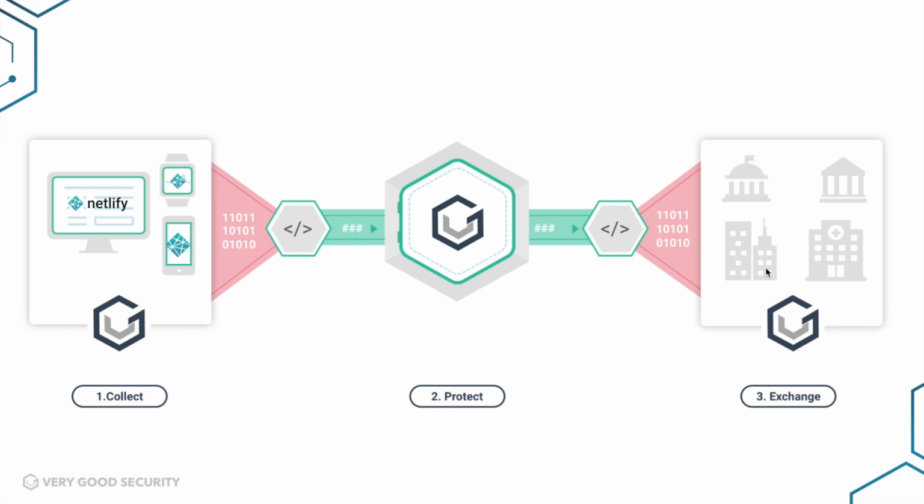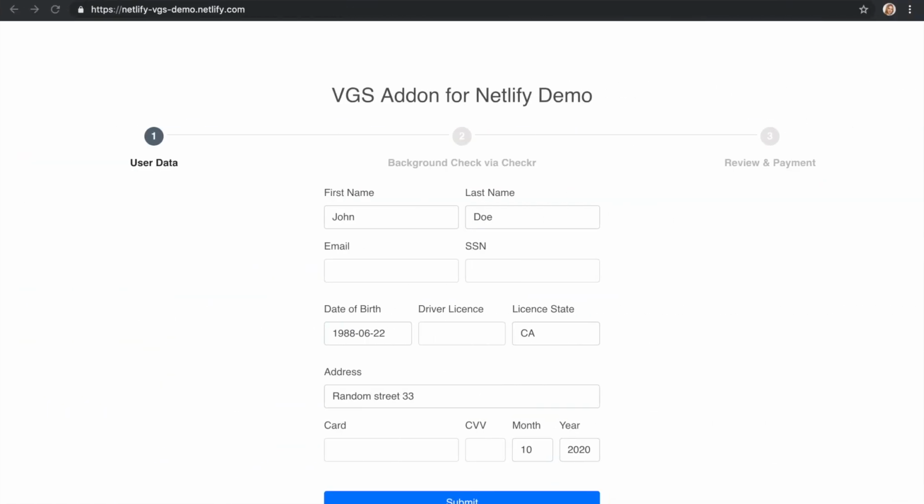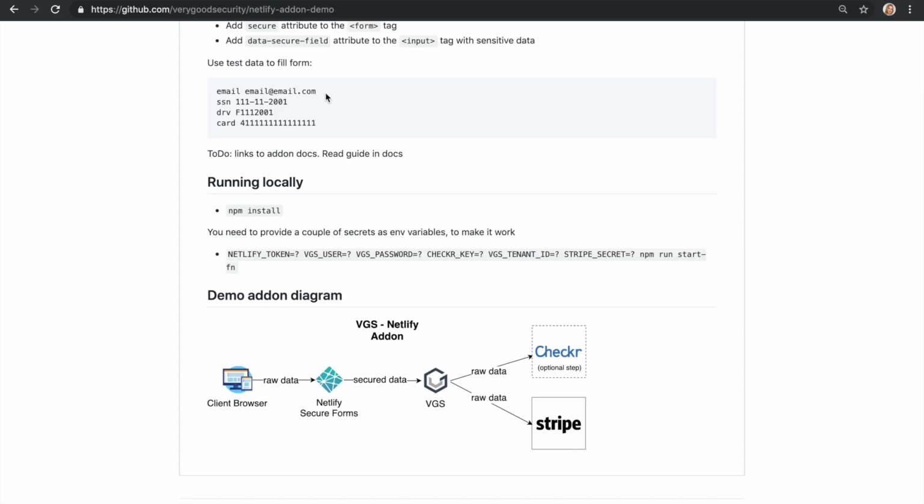The VGS add-on focuses on the collection stage of the data lifecycle. With this add-on, you can build forms that ensure no sensitive data ever actually touches your servers. Instead, the data is segmented, aliased, and secured in VGS vaults until needed. This removes much of your data liability while drastically reducing your risk exposure and compliance responsibility.